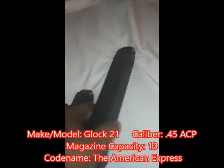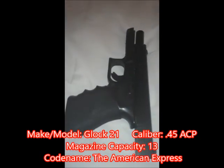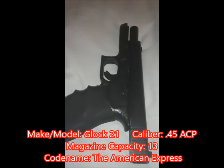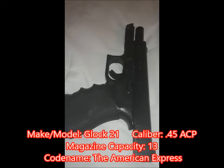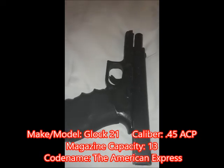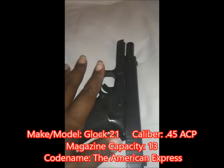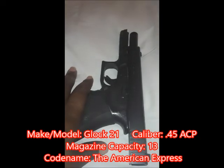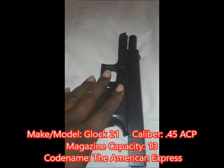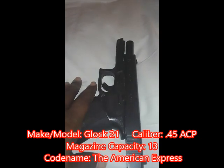So that's a quick overview of the Glock 21. And like I said, I'm not going to go through the whole breakdown. There's plenty of videos on that on YouTube and elsewhere on the internet, so you can find those at your leisure. But this is just a review of some of the weapons in our arsenal, and this one. And so we're going over this, and now we're going to head out to the range. So we'll see you guys there.